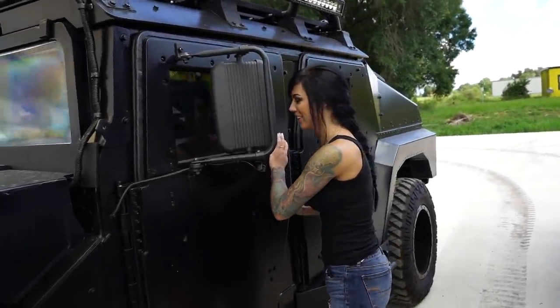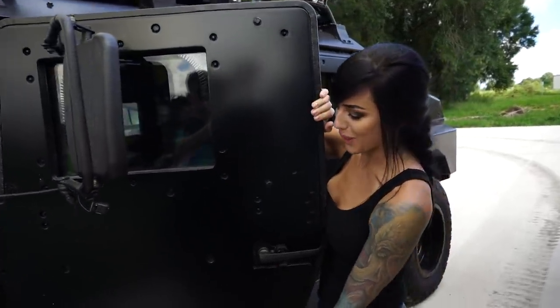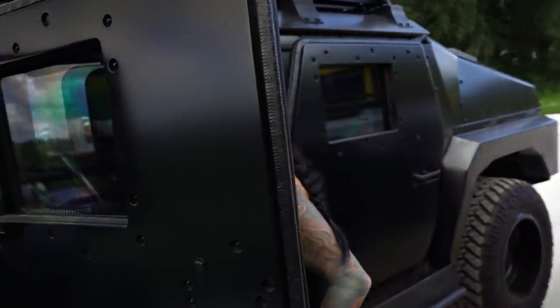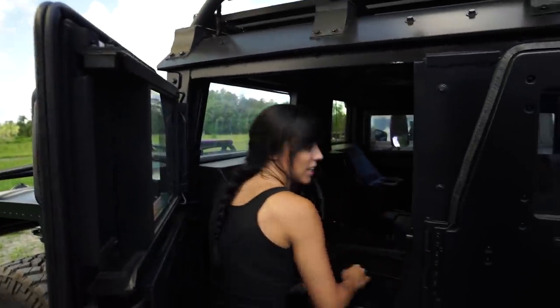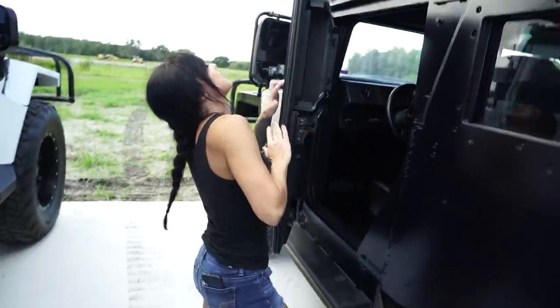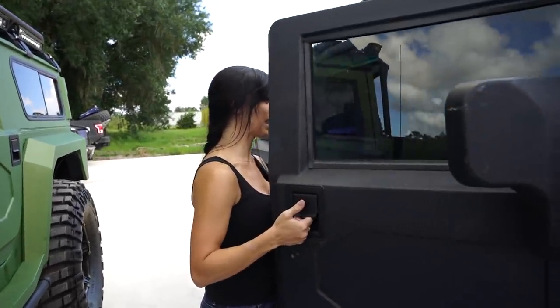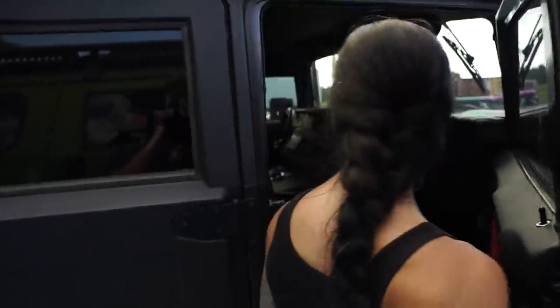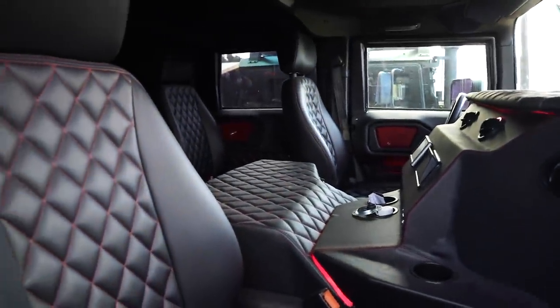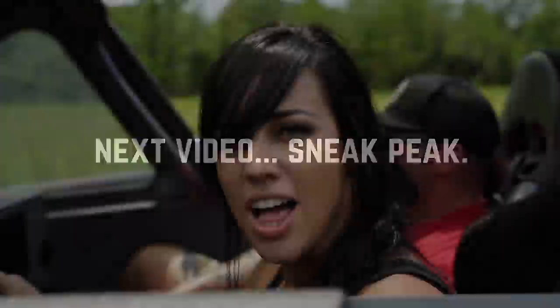This one's definitely armored. Oh my God. Dude, it's a fucking door. This door has to weigh like 10 tons, holy crap. Dude, this thing is badass. I'm like, excuse me, I'm just going to get my groceries. It's like a, oh my gosh. Have you seen the inside of this thing? Dude, look at that. Let's trim the hedges.